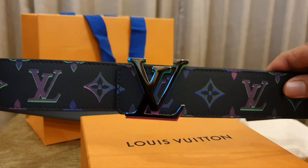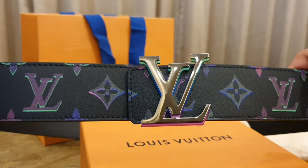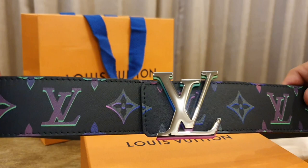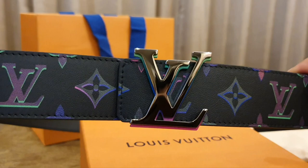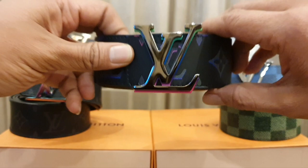So this is the Louis Vuitton Light collection, otherwise known as the Monogram Spotlight, a preview, a pre-launch for the Fall Winter 2023 collection. And I hope you like the belt. And these are by far my Louis Vuitton belt collection.